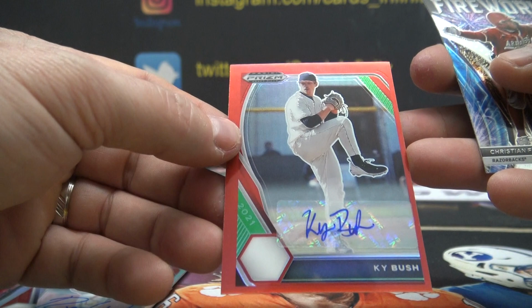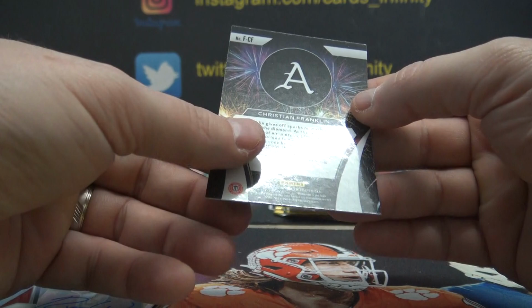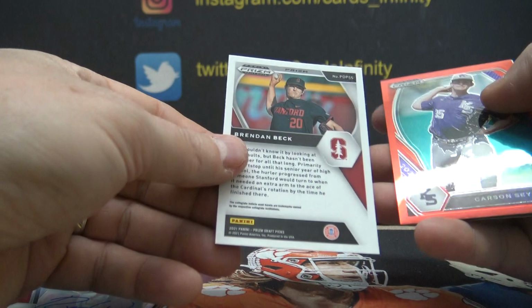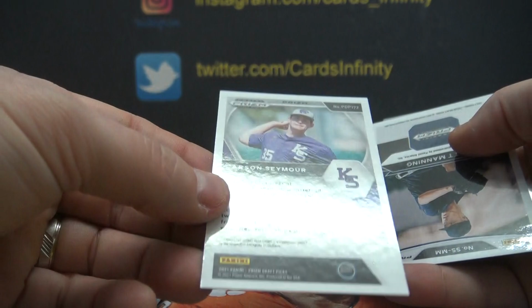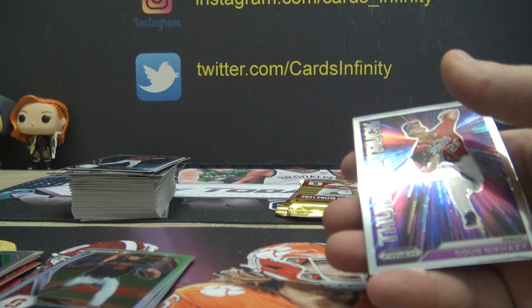Red. Miscut on this one. That border is about a 90-10, maybe 85-15. It's a miscut, but it goes to the zero, which is Rob D. Christian Franklin, F6. Brandon Beck, 5. Carson Seymour is standing beside me, 172. This one is MM13-3, Matt Manning. Mike Gar, that's a signing sessions card. Doug Nikhazy is DN14-4.